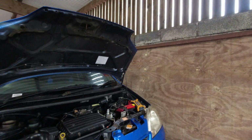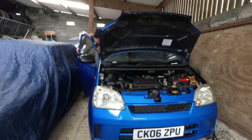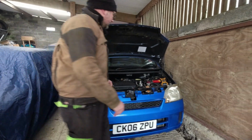Uh-oh, that's a bit low on battery. It's low on battery, the car's low on battery, it's going well. Oh, there she is. Well done, little jump pack.